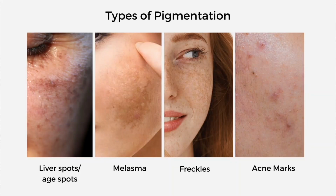Now hyperpigmentation on your skin can be caused due to 3 major reasons. The first one is acne, which leads to acne marks. The second one is exposure to the sun without having sun protection on. That can cause sun spots on your skin. That can also cause sun tanning on your skin. And the third and the major reason is aging. When your skin ages, it causes all of these age spots on your skin, or it can cause freckles on your skin, or even lead to melasma on your skin. So these are the few different types of pigmentation that can happen on your skin, and kojic acid is the #1 ingredient to deal with this kind of pigmentation.